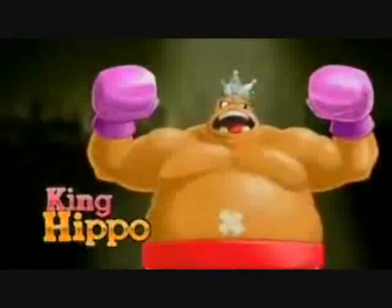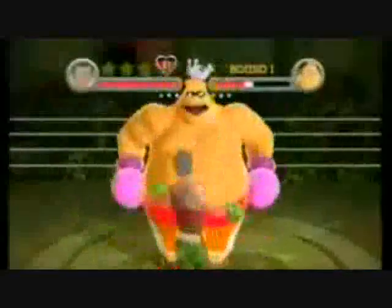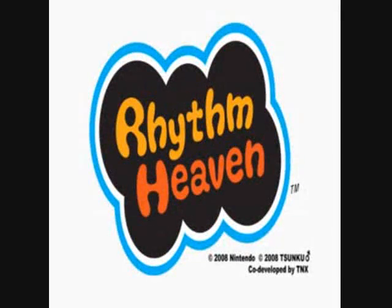The only problem is that it has the cel-shaded graphics, or whatever it's called, that make it look like a cartoon, like the Wind Waker. Yeah. Alright, so that's basically all I have to say about that game. That's enough of that. I just cut myself off.